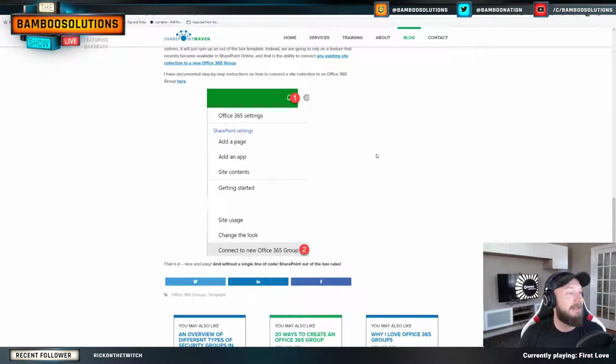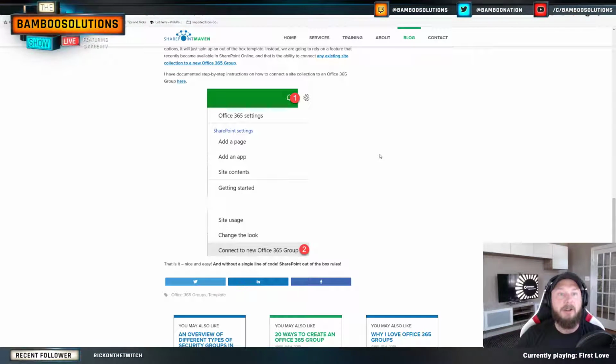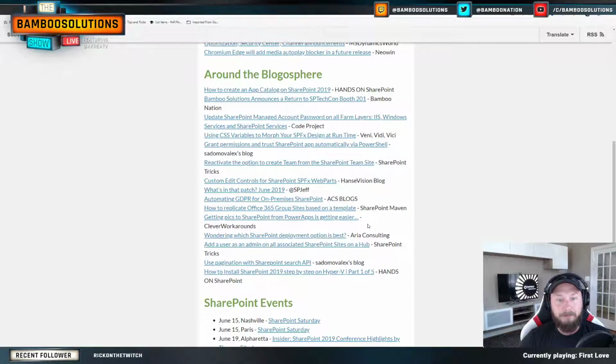So really the process is you get a SharePoint site the way you like it, save it as a template, create a new site based on that template, and then connect it to a new group in Office 365 to get all that extra functionality and capability around that site and that topic area. So pretty neat. I didn't know you could do that.